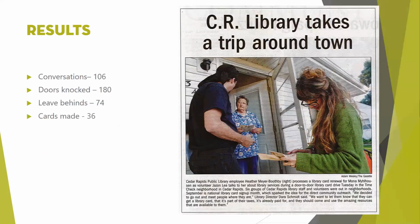The very first time that we did this, we had some wonderful results. We had 106 conversations with people, knocked on 180 doors, left behind 74 cards, and made 36 library cards. And so this was done over 2 days. And we had groups going out together and hitting whole areas of town, and it was wonderful. We've done it since then. This was just the first time, but we do it in smaller groups now. So we'll go out in groups of 4 or 8.